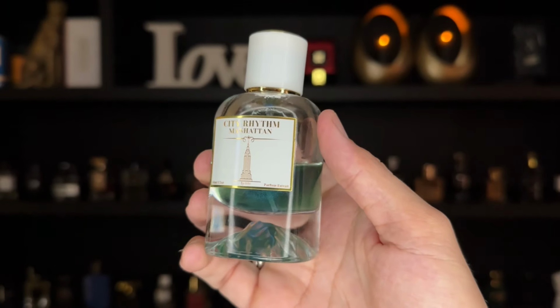You can wear this every day. You can wear this to a date night. You can wear this to the office. And it is very mass appealing at the same time. And it's a unique scent profile.